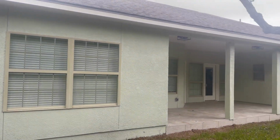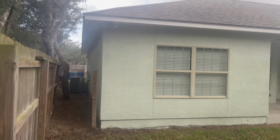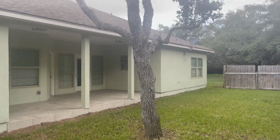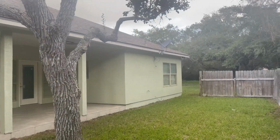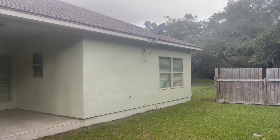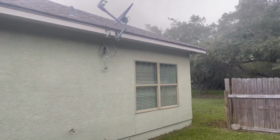Again, you want to ask application method. This house was done with rollers and sprayers and brushes. You want to ask how long the job will take, what kind of product or what brand of paint they like to use. If you've seen any of their other work, or if they have any references, or if they've done jobs in the neighborhood, you can ask about that too. Their availability, what their schedule's like.